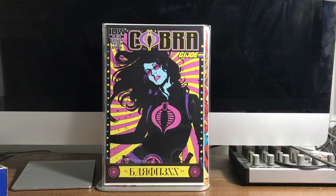I'm not even quite sure how this book came to my attention. I think when I was looking up that Snake Eyes Purple Rain cover, this popped up, and ever since then I've just wanted this cover. There's nothing special about it. It's just cool pop art. You know what I'm saying? So yeah, really cool Baroness cover, and I finally found it.